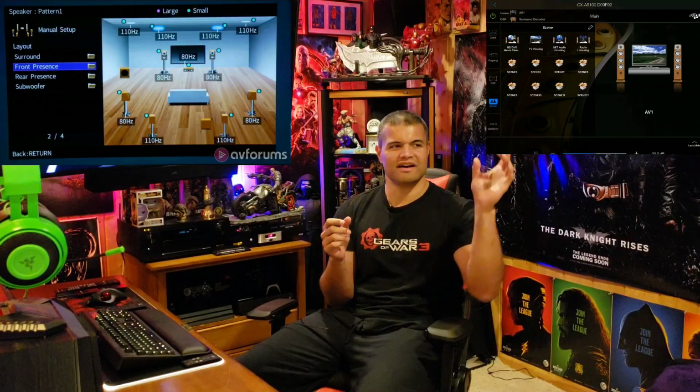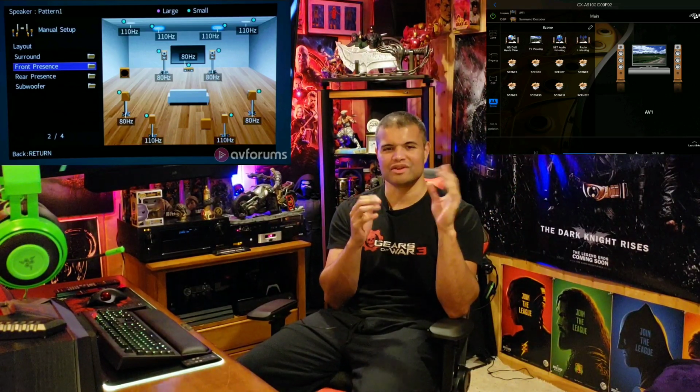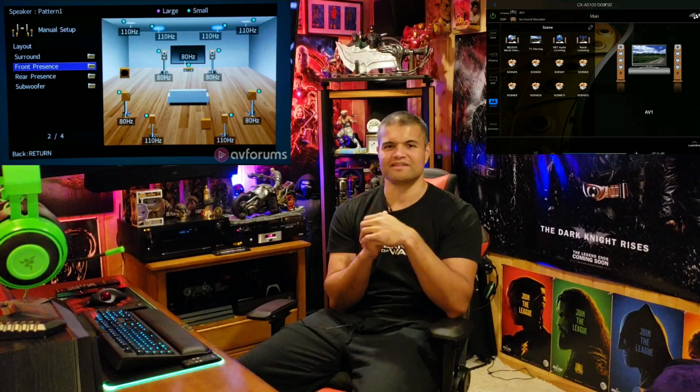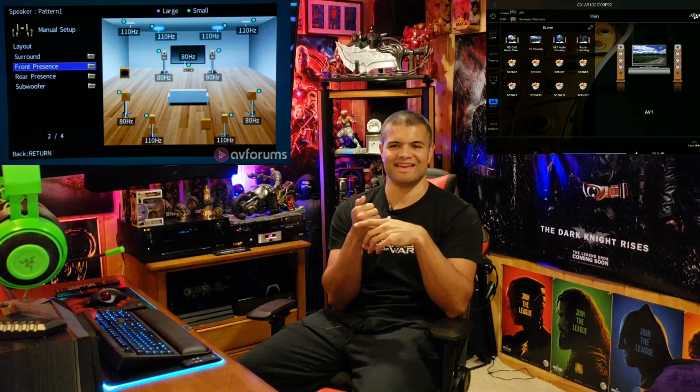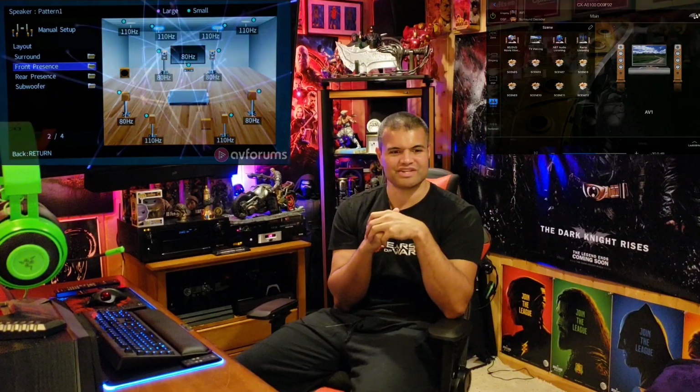The on-screen graphical interface looks 100 times better than the Onkyo's. We're talking color graphics, individual speaker placements in your room. It gives you really, really good graphics and a nice interface on the screen. Even when you do the info, a color screen pops up. You get amazing detail information. It's just all around fantastic.